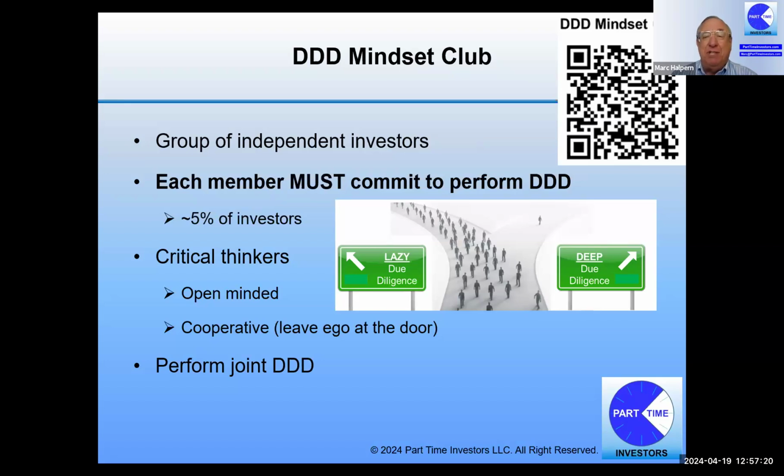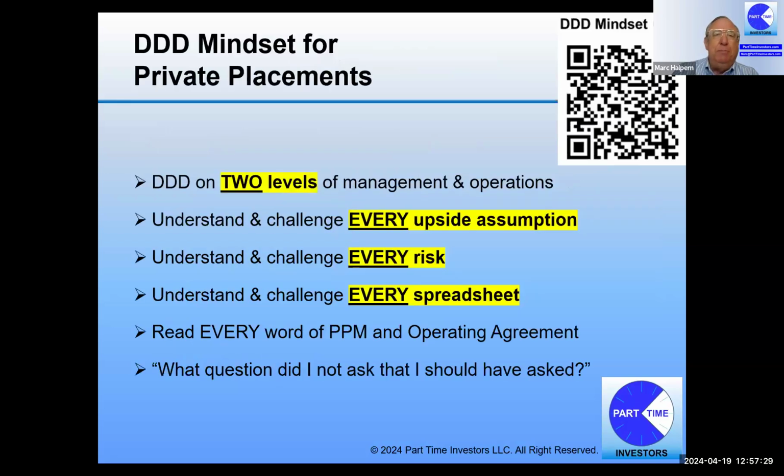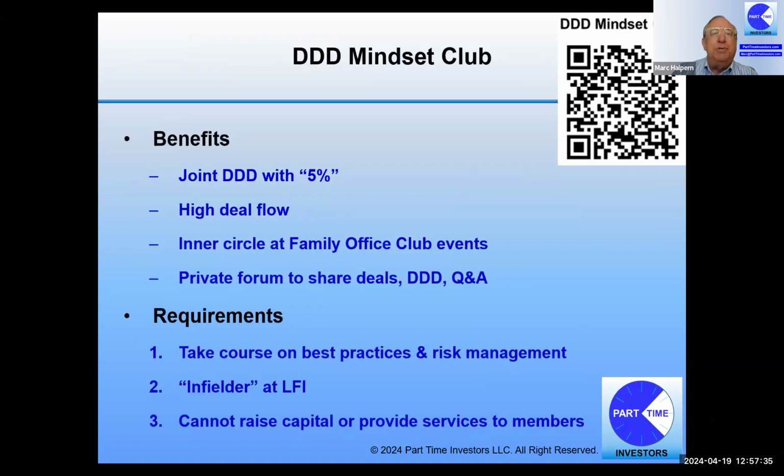That's only about 5% of us. Most people do not have the patience or mental bandwidth to do it. We are a bunch of critical thinkers. We're open-minded, very cooperative, and we perform joint deep due diligence. And again, these are the criteria that we use when we do our deep due diligence.